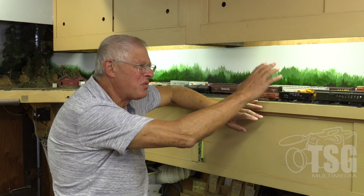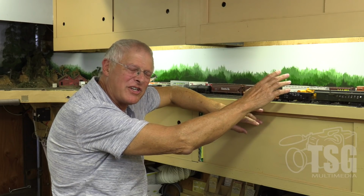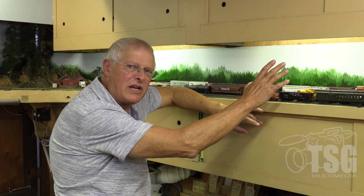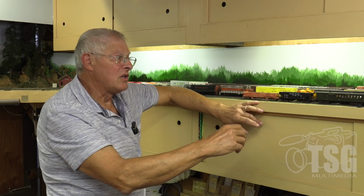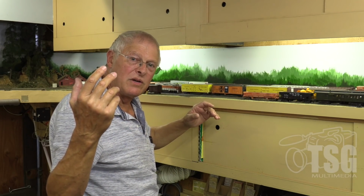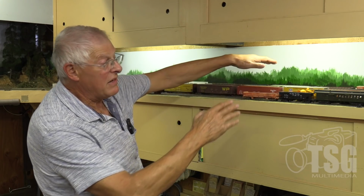What we have here is the working station of Holy City on the front 3 tracks. And the back 3 tracks are the upper level staging, and they're the station of Zayante, but they also represent the end of the line at Santa Cruz. So as we continue around the railroad and get to the upper level, we're going to eventually end up back over there.